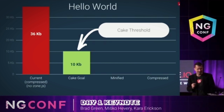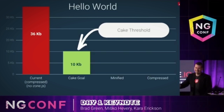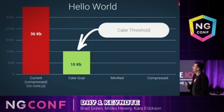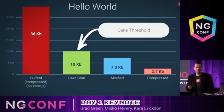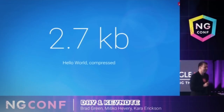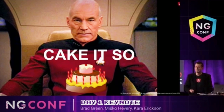Now, he did not specify whether he's talking about minified or compressed. So let's find out how big the minified is. You guys ready? Come on. I'm going to milk this thing. Yeah. All right. So a minified Hello World is 7.3 kilobytes. And when you run it through a compressor, it comes down to 2.7 kilobytes. But anyways, cake was promised and cake will be delivered. There's a cake waiting all around in the background waiting for you guys to enjoy it. So cake it so.